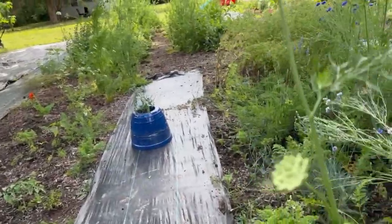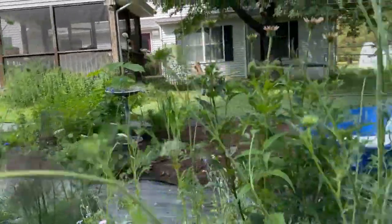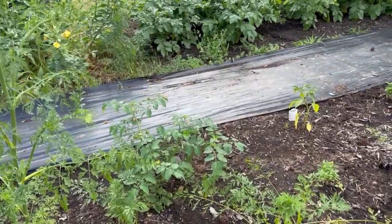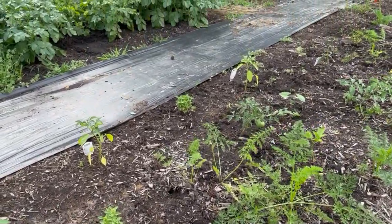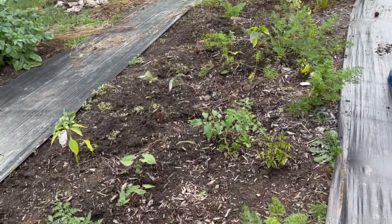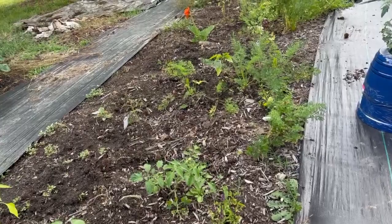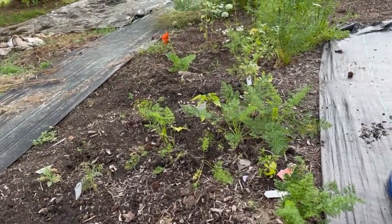And let's go ahead and walk this direction. So we've just walked over here, and now we're gonna go this direction. Okay, so that's a Sun Gold that I will be pruning. We have some carrots that are just randomly in here. We have some peppers in here too, but to be honest, a lot of these plants look a little sad. These are the ones that I neglected, so they're taking some time trying to bounce back. So I'll keep you guys posted on this, but this is the reason why we bought those other peppers over there, because we cannot go without peppers. That's just a no-no.